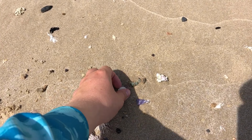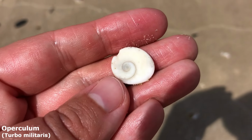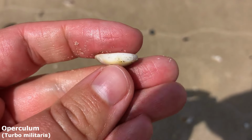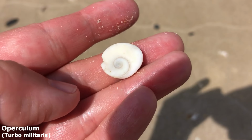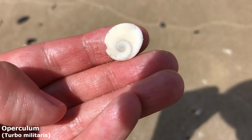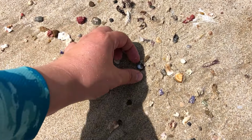Our first shell find today is this guy. Very unusual. I don't often find operculums on the rackline, although last time I was here, only 2 days ago, I found, for the first time, brown operculums. But anyway, I'm back so soon because I want to find more minis, so it looks like there is a lot still on the racklines for us to find. Oh, it's waiting just for me.